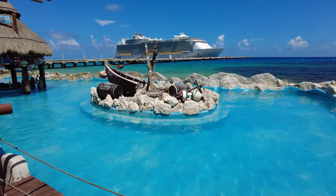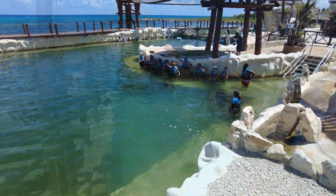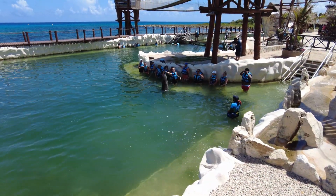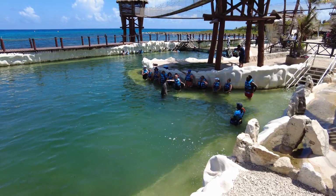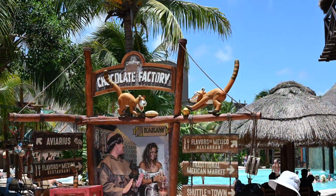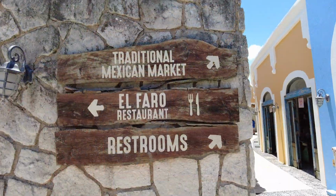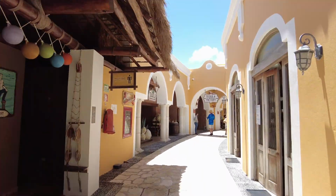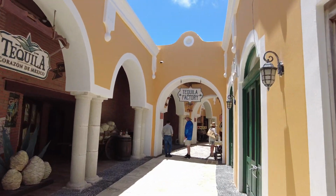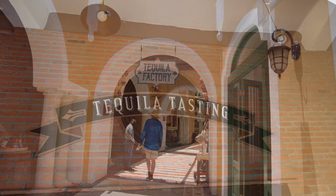There's another experience you can pay for, or many other experiences you can pay for, like the Dolphin Discovery, which is an opportunity to swim with the dolphins. And this was running and very popular when we were there. Cacao is a chocolate museum with some exhibits on how chocolate is made and its importance to Mexico. Tequila is an interactive presentation on how tequila is made, and also, of course, a tequila taste testing.